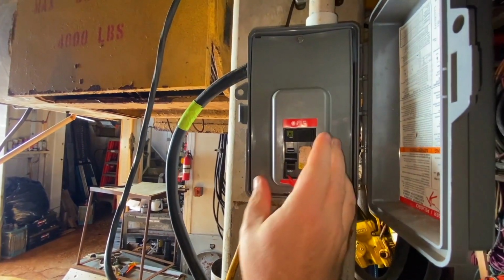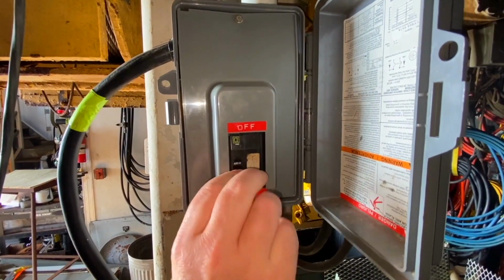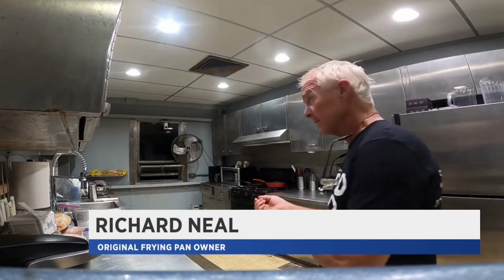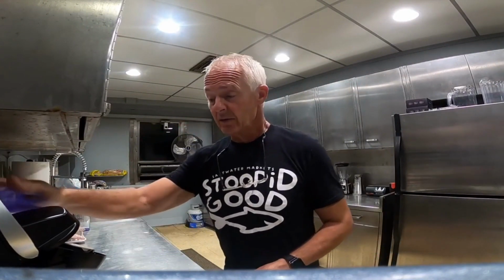So we'll go ahead and shut off the main power breaker. Go to solar, power back up, and we're completely on solar. Richard Neal documents much of it for his Facebook fans. Well, it's early. It's about 5:30. I've been up for about 30 minutes trying to troubleshoot some electrical gremlins.